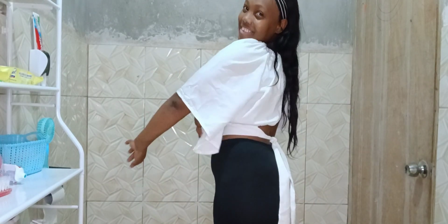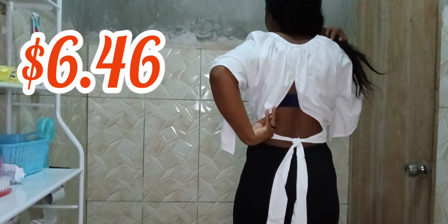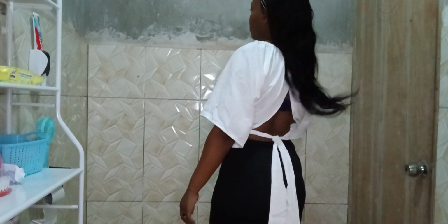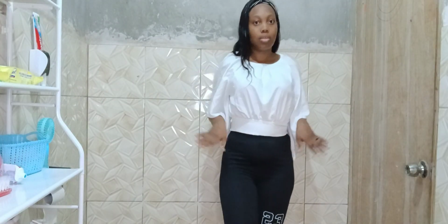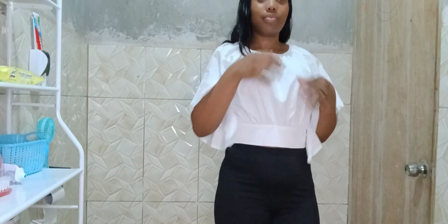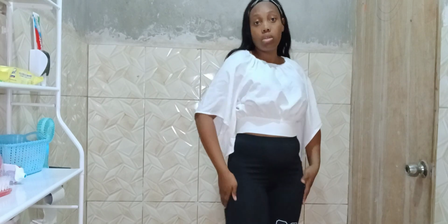Really nice top. So this is an open back top. It can be worn dressed up or dressed down. So you can wear it casually or formally, depending on how you feel like dressing up. And it comes in a lot of different colors.